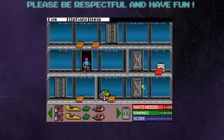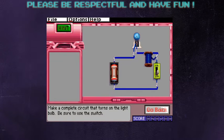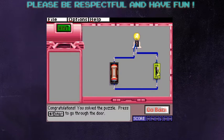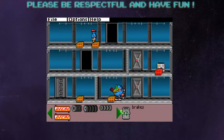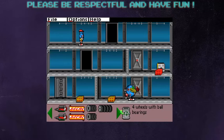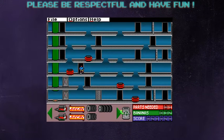Nothing here. Ooh, up one, and both the two below us have a bunch of parts. We can get those. Okay, what do we got? More brakes? Really? How many brakes do you guys have? Ball bearings, there we go. Perfect. So, we need to be careful with these next two. They're both on the first level. The one on the left, which leads to the door to the right, has a chimp in it.